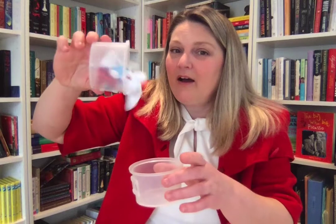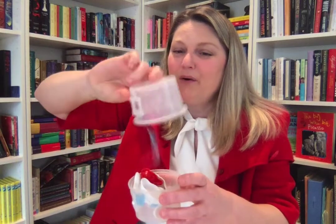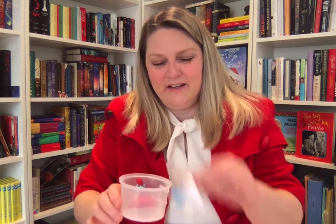Ready to dump it? Out. One more time. In, in, in, in, in, in, out. That's fun. Let's find another way we can play that game if we don't have toys.